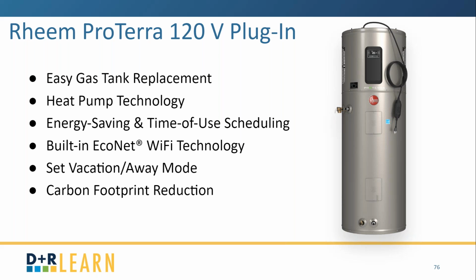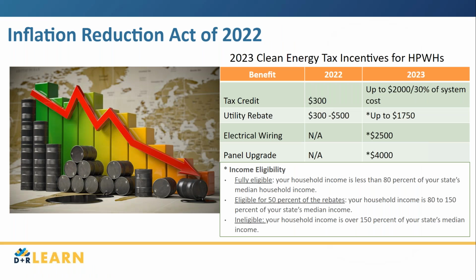It doesn't work as fast. So we talk about 9 gallons an hour. This might go down to 7 gallons an hour, or even 6 gallons an hour. I'm not sure what their recovery rate is with using the heat pump, but nonetheless, if you have a small family, 2 or 3 people, this might be a solution to avoid those expensive costs of upgrading your panel. But with the new Inflation Reduction Act of 2022, those panel upgrades might be less expensive. So there are those eligibility requirements that you need to be familiar with.